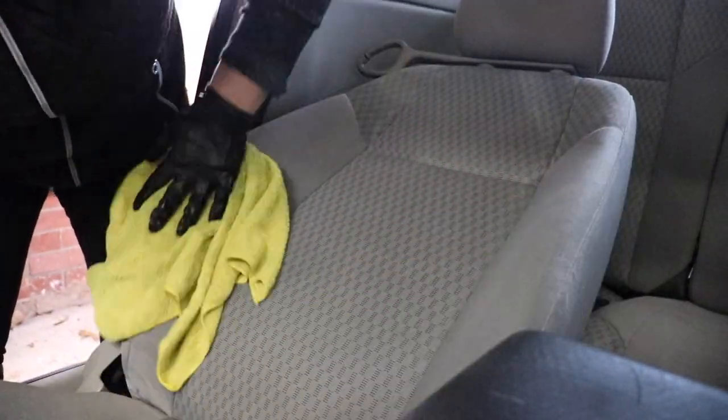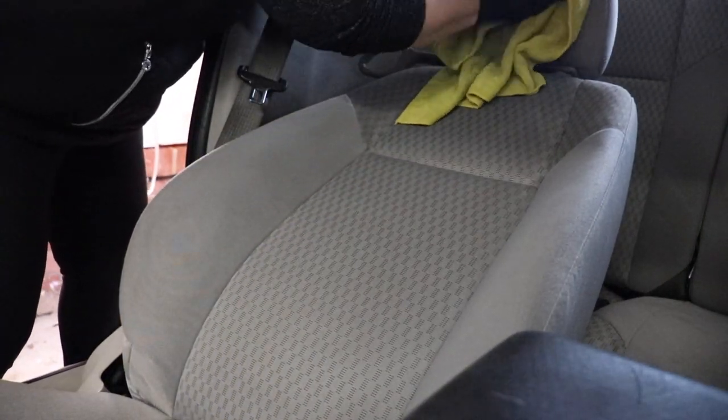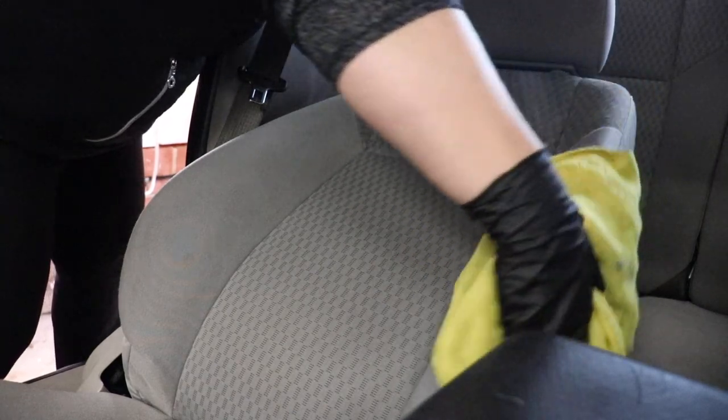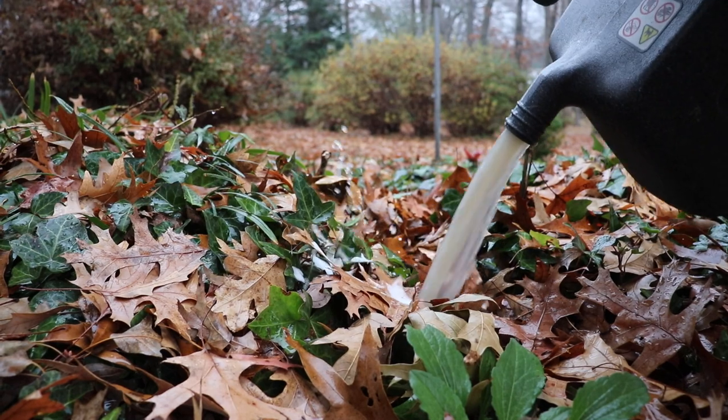After the extraction process, we use a microfiber towel to even out the moisture so the fabric dries without any spots or uneven areas. Now, there are many different ways to clean, polish, and protect your vehicle inside and out.